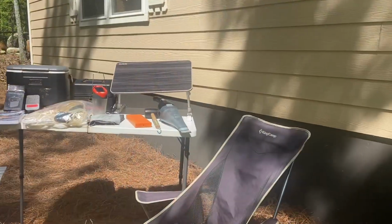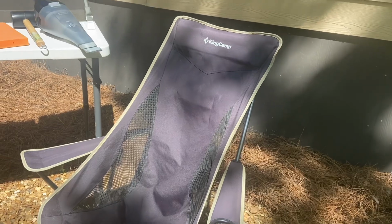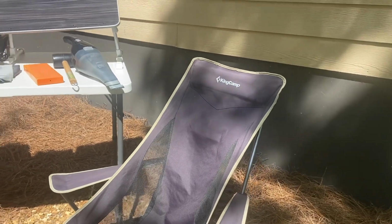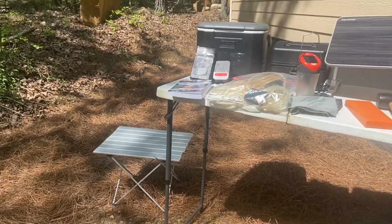Quick overview of the 10 nice to haves. Before I do that, I forgot to mention that this chair will hold up to 300 pounds. Seriously, it is a very, very strong, secure chair. And the metal table I showed you in the last show.